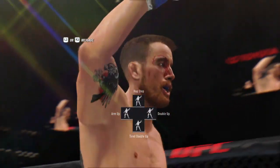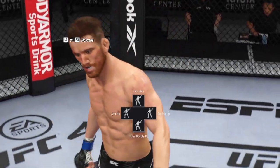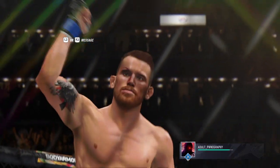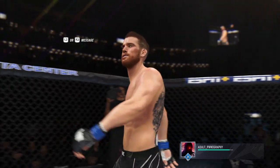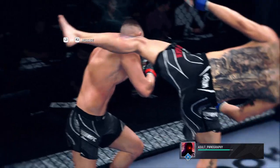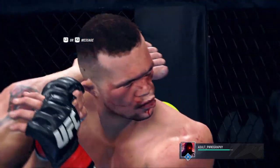He's done, he's done. You knew if he landed that weapon repeatedly, it could be a short night for his opponent, but that was just one perfectly placed strike that his opponent candidly didn't even see coming. It landed flush, and the rest, as they say, is history. Big knockout win for him here tonight.